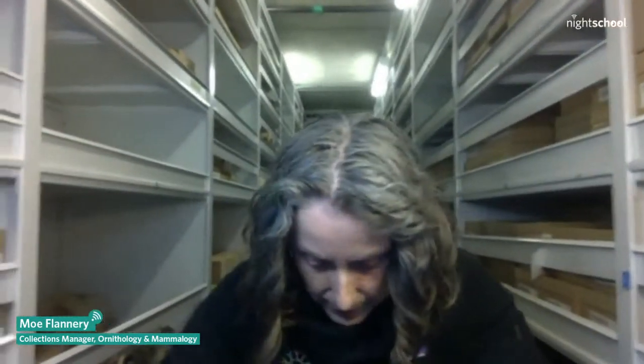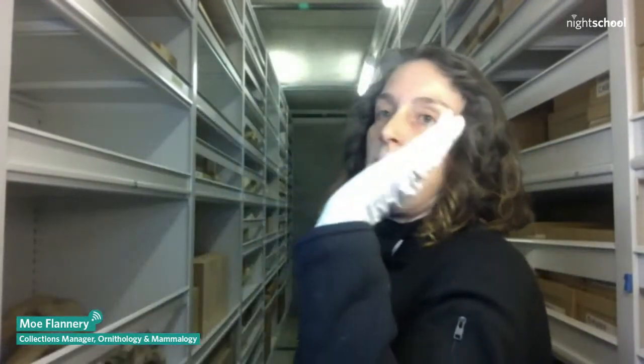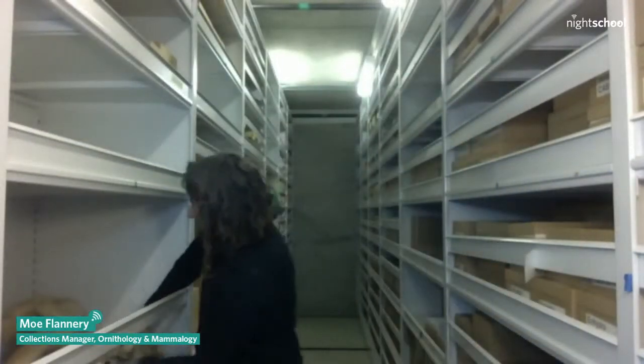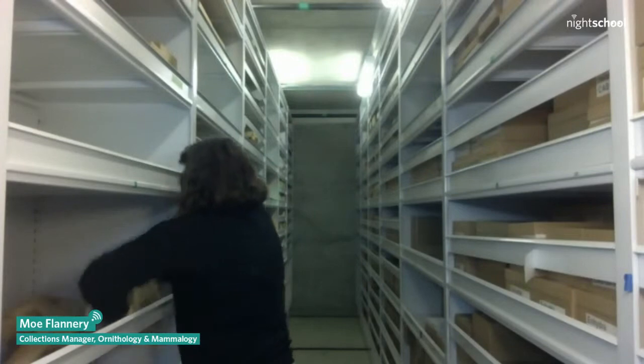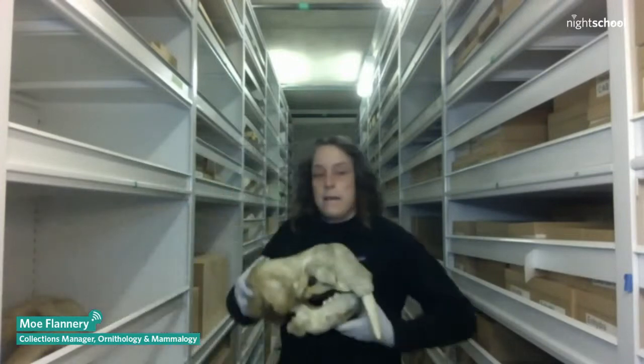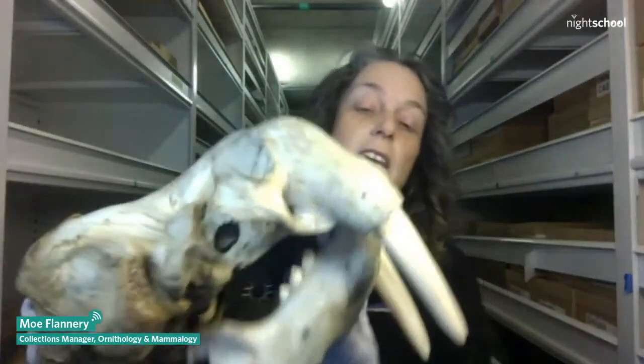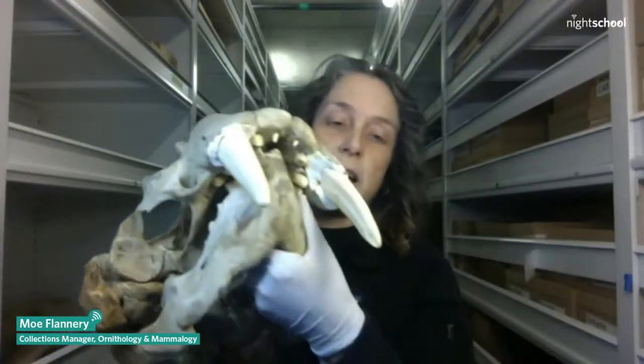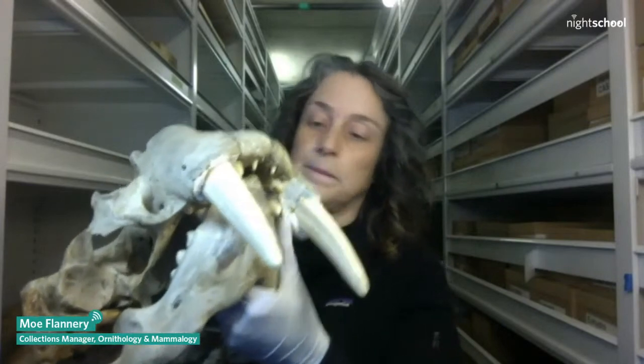Not that they're pinnipeds, but they're with some pinnipeds. So here we are in the collection row where the sea otters are located. We have dogs over here and wolves. And then we have walruses. So here's a young walrus specimen. You can see the tusk. This one came from Alaska.